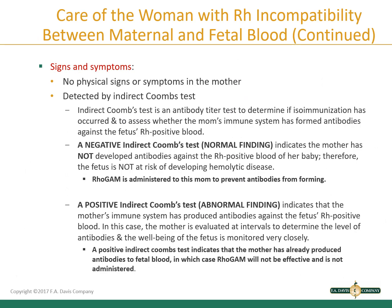So signs and symptoms, there's no physical signs in the mother, but she will need to get this indirect Coombs test, and this is an antibody titer that's done to determine if the isoimmunization has occurred. Remember that isoimmunization just means that that mama has built up antibodies against the baby's blood.